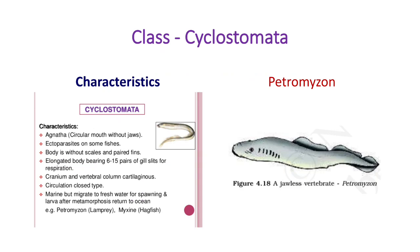cartilaginous. Circulation is of closed type. Cyclostomata are marine, but they migrate for reproduction to fresh water. Best known examples are Petromyzon and hagfish.